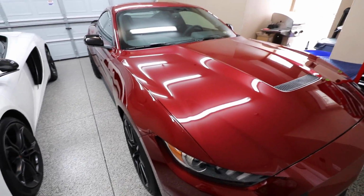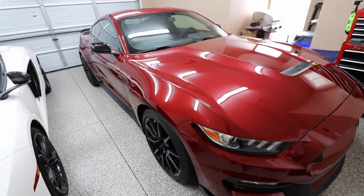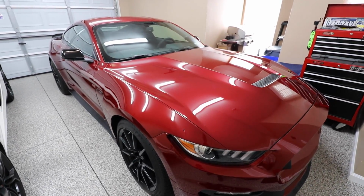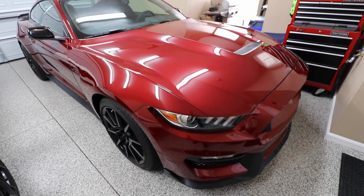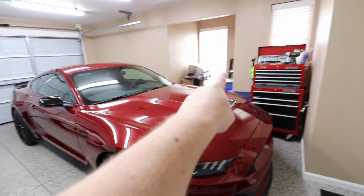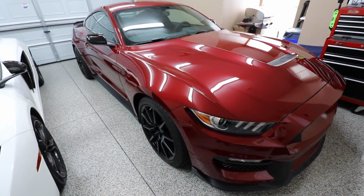I really like the OptiCoat, so I washed it down with Adam's car wash soap. Got the paint all cleared out, cleaned and prepped, and then put the coating on, and now it's going to sit in here for 24 hours because it's supposed to rain tomorrow. And then he's going to come grab the car and hopefully he likes it.